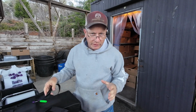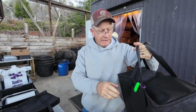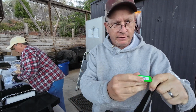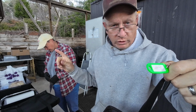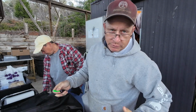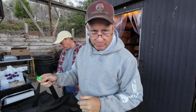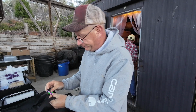So the item gets put in a plastic bag and then it goes in one of our black cooler bags. Each black cooler bag has a number. So this customer is getting 5 pounds of ground, number 4. Sandra's got that on her phone. When she gets to the location, the customer comes by, gives the name, she knows the number of the bag, pulls it out, and hands it to them. They get exactly what they ordered.